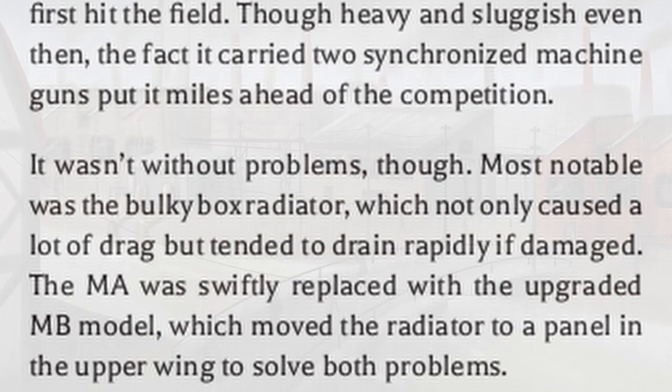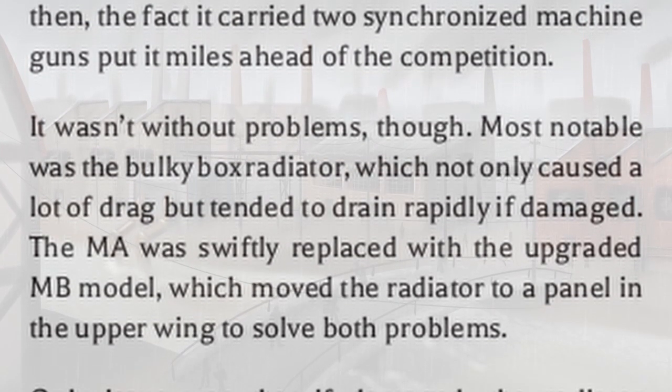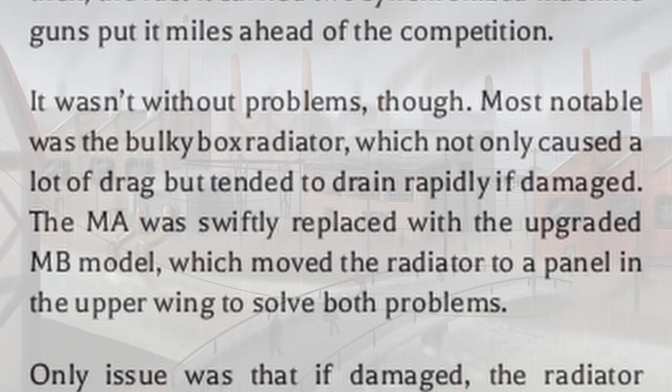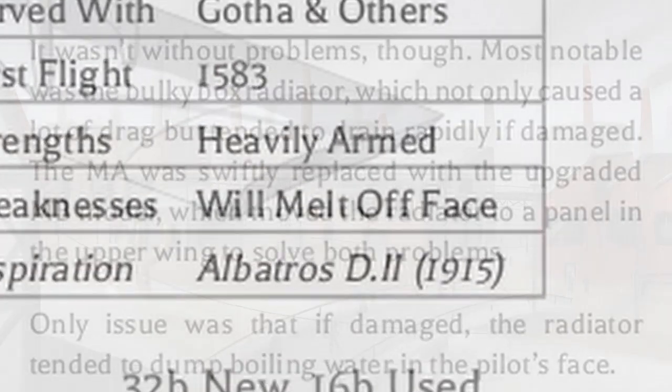Most notably was the bulky box radiator below its fuselage, causing a lot of drag and tending to drain quickly if damaged. The MB model solved this problem by moving the radiator to a panel in the upper wing, but here's a problem. When you put a tank full of boiling water right above and in front of the pilot's face, I give you 3 guesses as to what happens if the radiator gets shot.